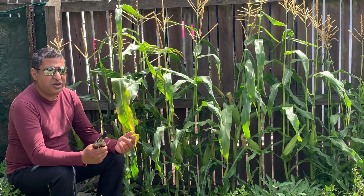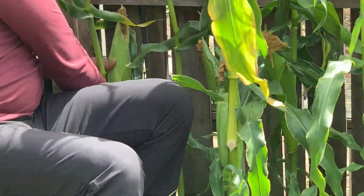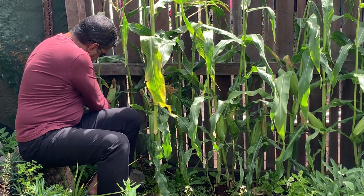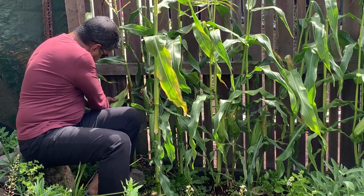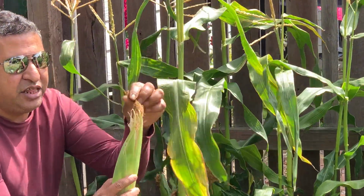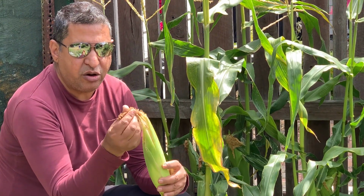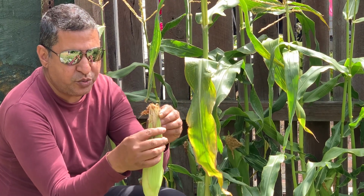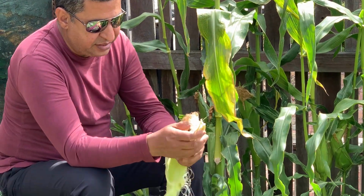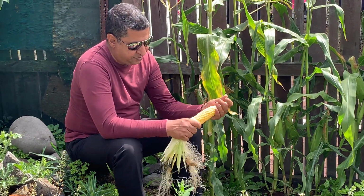Let's crack on with doing the first harvest of the corn. So this is the first plant that we had done. The sign that your corn is ready is that this blondish silk hanging out of the corn goes brown and eventually withers away. So if I open up the corn and show you, I think it was ready. So there we go, my suspicion was right.